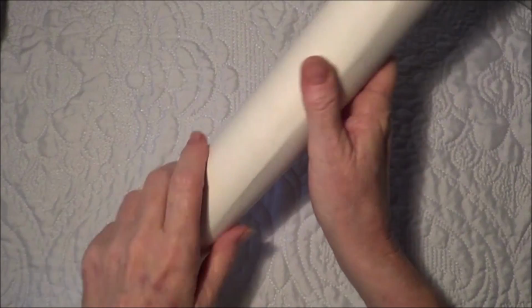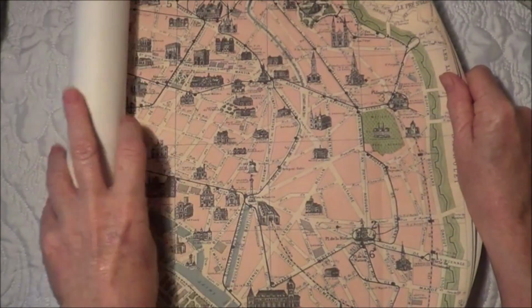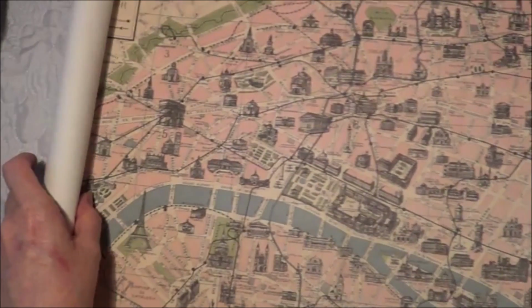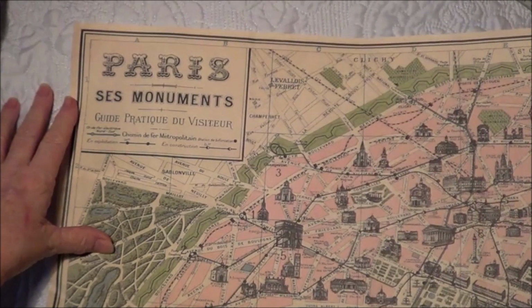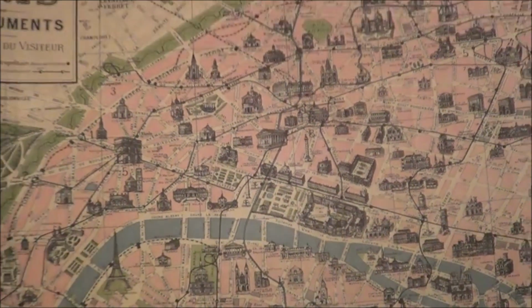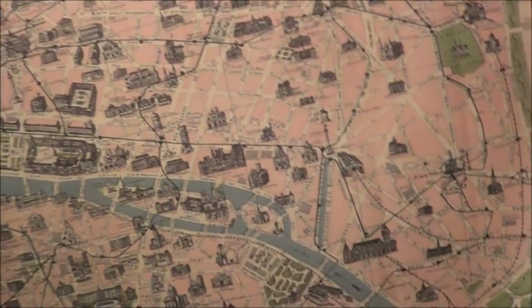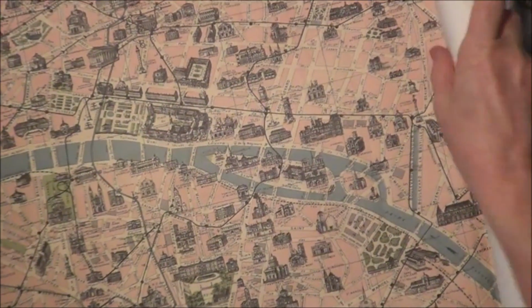And then the next thing I found was a map. And that was $2, but I love the colours. Look at this. It's of Paris, and I won't be able to fit it all in, I don't think, but isn't that lovely? Look, the monuments of Paris, and I can't really find a date on it, and it's not an original. It is a copy, but look at the colours, aren't they just beautiful? I love this, and I'm not sure what I'm going to do with it just yet, but I absolutely love it. So $2, that was really nice, and it's a very nice linen type of paper.